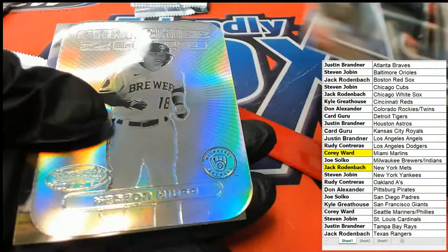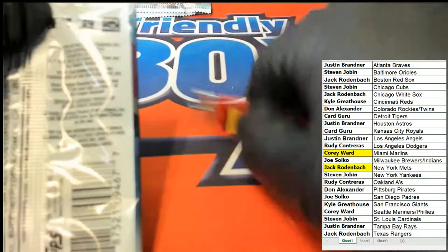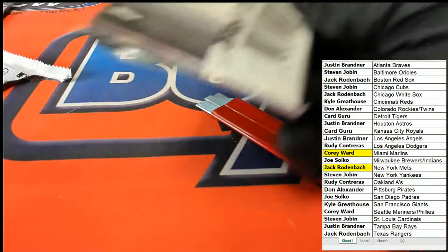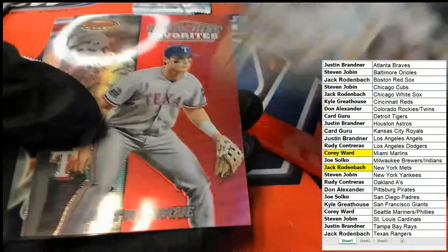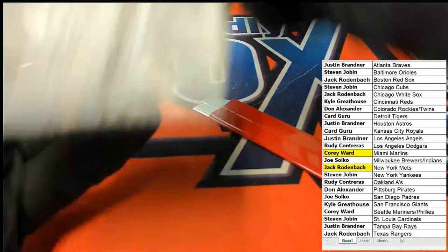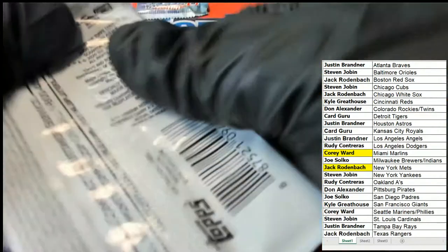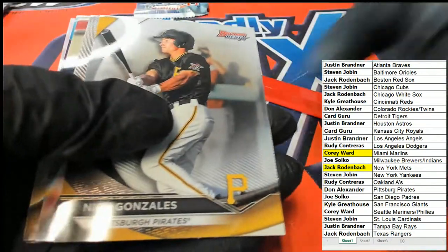So one more autograph remains, one more autographed hit. I'm just going to be sleeving everything individually really quickly here in a minute. They're all super monster hits, in my opinion. Super great hits. Nick Gonzalez, that's a good one to get.